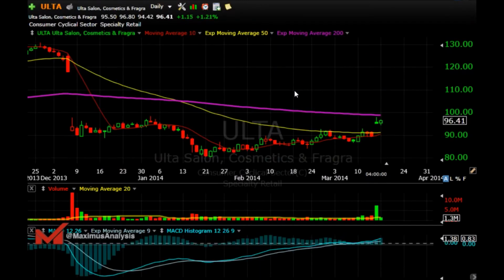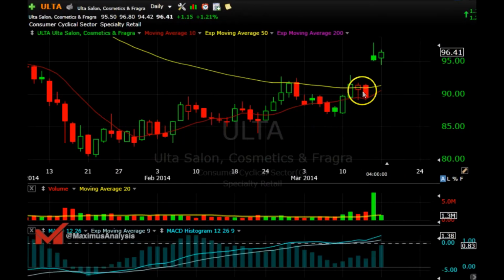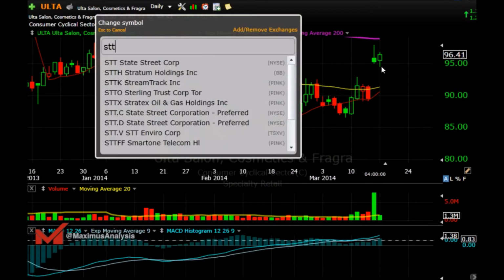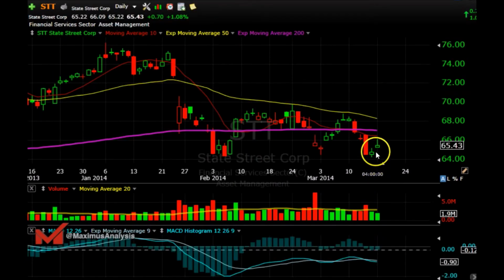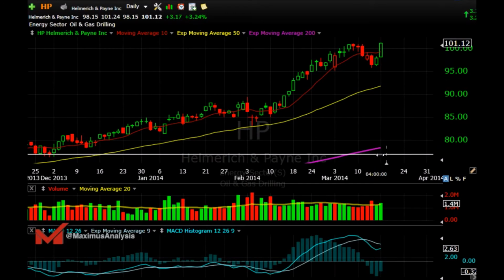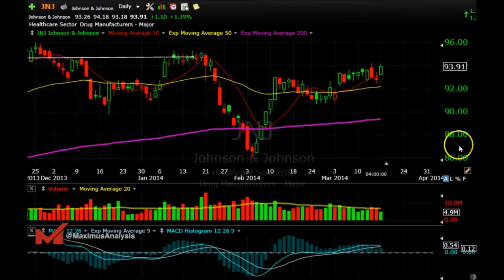You got Ulta. This 200 is looming, but kind of play that one out. Maybe just keep that on your watch list. State Street does not look good. This one looks like it could get down lower if it breaks the lows. HP looks good. Johnson & Johnson looks okay. If it gets above these highs, it definitely looks better.